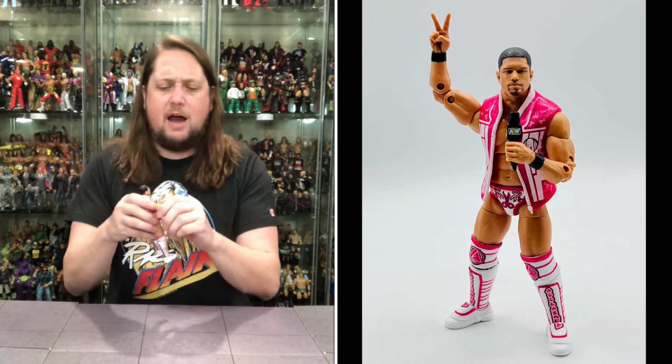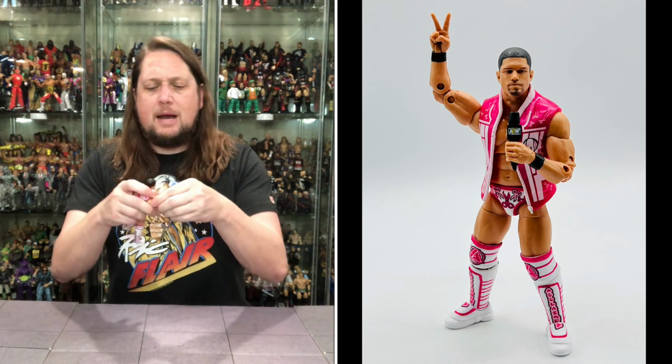Now, of course, articulation can be the same for all 3 of these guys. Walk through it real quick right here. Arms all the way around. Bicep cut. Double jointed elbows. Gotta say, feeling pretty firm right here. Every once in a while we get some loose elbows, especially back when the line was just starting. Seems to be a little bit better as we go on over the last couple of years.